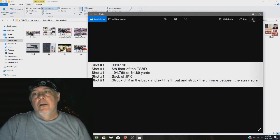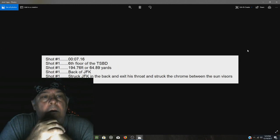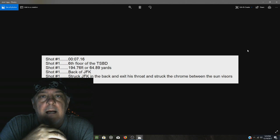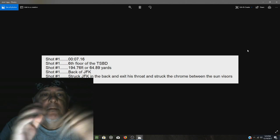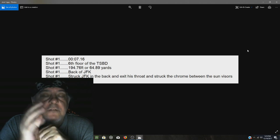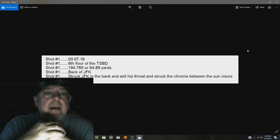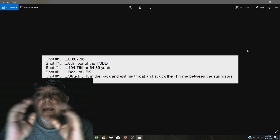So at this point, for the first shot, shot number one, starting with frame 133 of the Zapruder film, when JFK's limo is first seen, from the starting point to the first time it made contact, this bullet took 7.16 seconds. This shot came from the sixth floor of the Texas School Book Depository. The distance is 194.76 feet or 64.89 yards. The first shot struck JFK in the back. The bullet exited his throat, going out to the left, and struck the chrome in between the sun visors in JFK's limo.